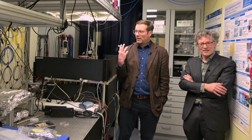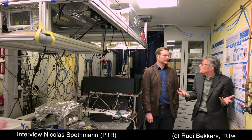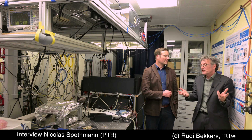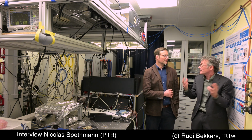What we develop here is characterization methodology and characterization technology for ion traps from industry and also from research. Yeah, so this is technologically at the frontier of what we can do. I believe this is quantum technology, but there's also a link to industry that actually wants to go and use that technology, and that links up to your lab. Can you say something about that?